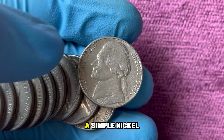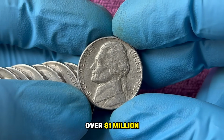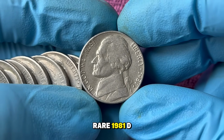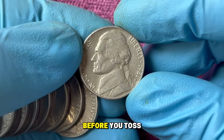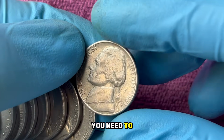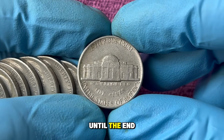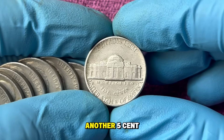What if I told you that a simple nickel, one you might have in your pocket right now, could be worth over $1 million? Sounds crazy, right? But there's one rare 1981 Monticello Jefferson nickel out there that collectors are willing to pay a fortune for. Before you toss the change jar aside, you need to know how to spot this life-changing coin. Because time is running out, stay with me until the end, and I'll reveal how to determine if you're holding a $1 million treasure, or just another 5-cent piece.